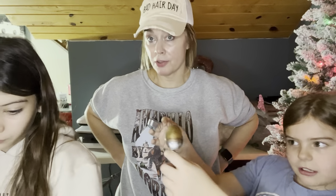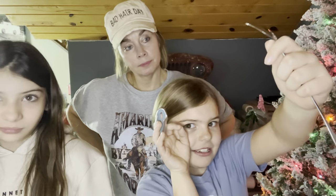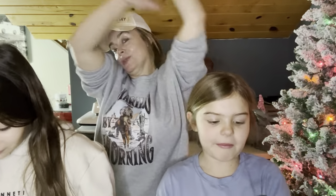Just a couple more spoons, a couple with your small other things, and we're done. If you're like this with your phone, you might see it. Just angle it. You might see it. Yeah, do all these different movements.